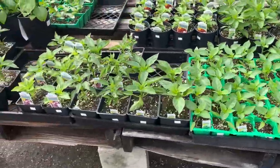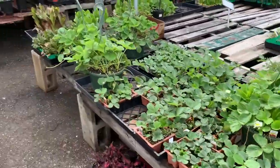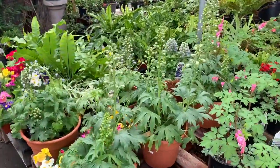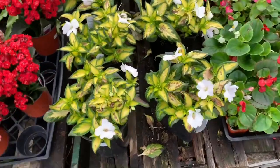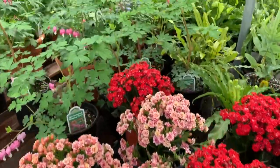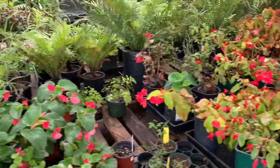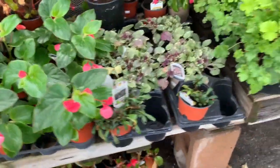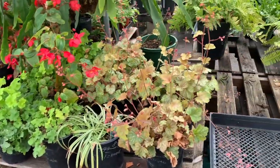Again, it's very cool to see the peppers in already. Some beautiful daffodils and ferns. New Guinea impatiens, and look at those double calanchoes. We've got some dicentra, some bleeding heart. Begonias and heuchera or coral bells. There's some with some blooms on them.